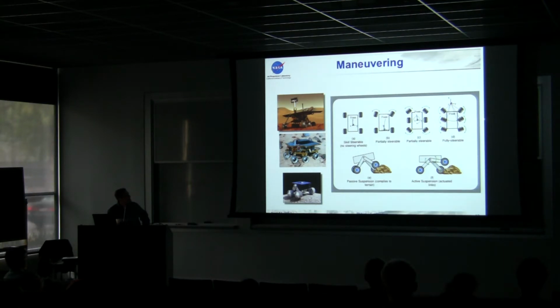You can classify things in different ways, but one way to look at it is this: if you have a platform that doesn't have any steering, you just skid-steer, you can do some kind of tank steering where you drive one side faster than the other, and you can do turns in place and follow arcs. You can do a little bit better, without as much slippage, with a partially steerable vehicle. A number of vehicles have been developed, like the Rocky 7 rover, that use this paradigm.